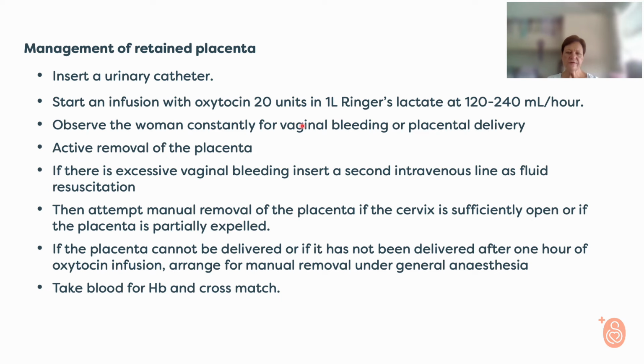Now, okay, we've said, first of all, we must make sure that the placenta is out. If the placenta is not out, we need to get the placenta out so that the uterus can contract.